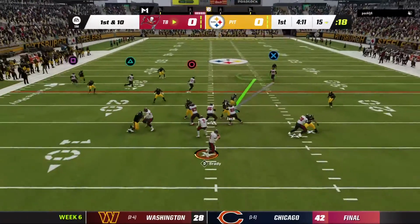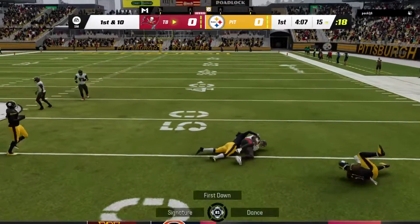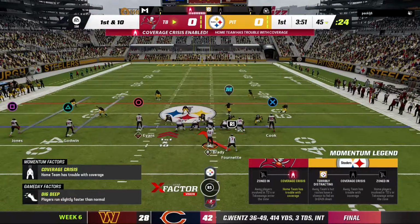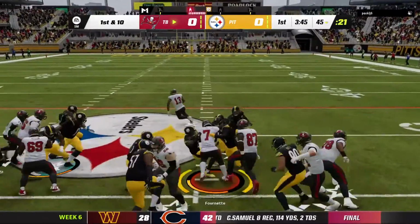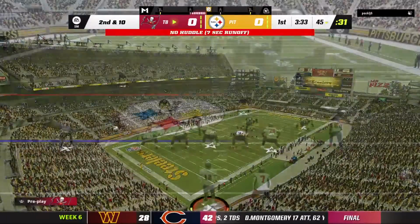Fakes the give to Fournette. Now Brady. This is caught by Evans, and they'll get it all the way up about 5 yards shy of midfield. A first carry for Leonard Fournette, and he'll do a nice job here just to fight his way back to the line of scrimmage.